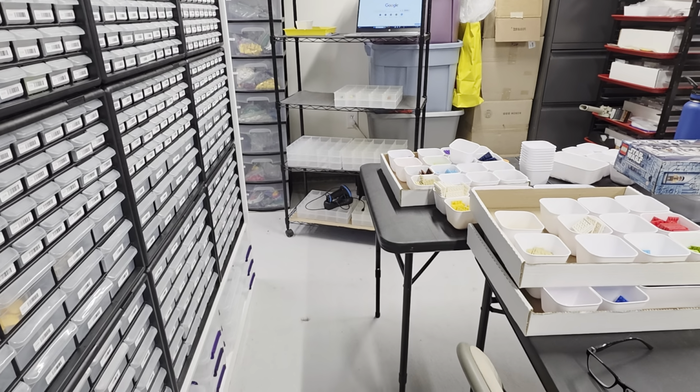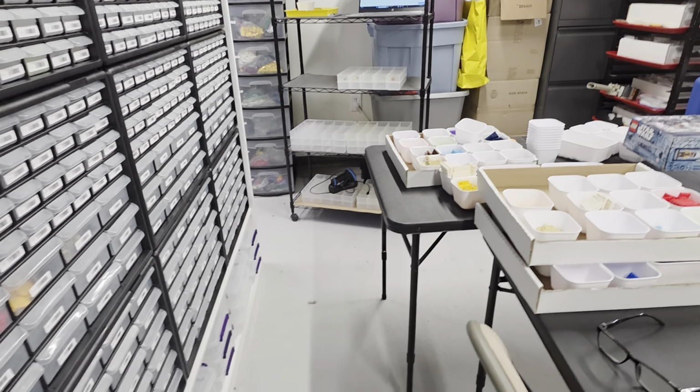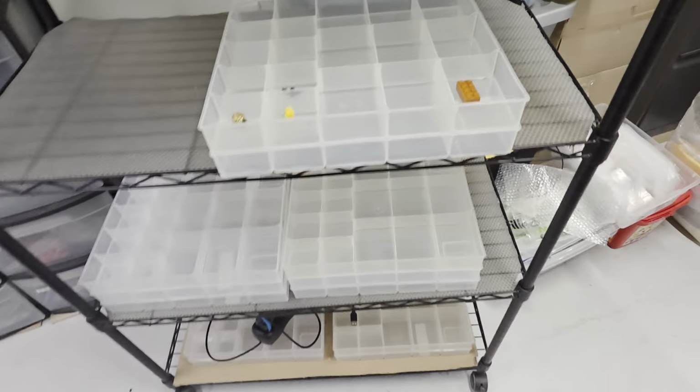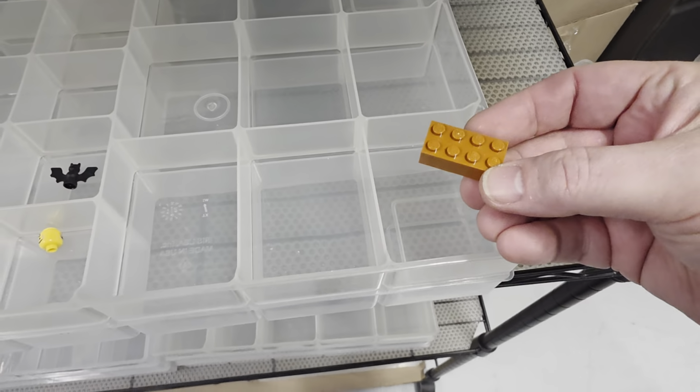Hello, it is Friday, and I'm down here in the basement. I've just pulled a small order, but it's a good order. So they ordered this brick. It's a dark orange brick, 2x4.